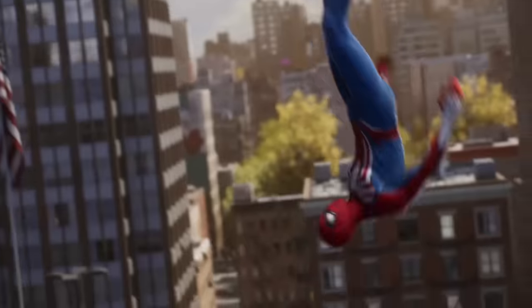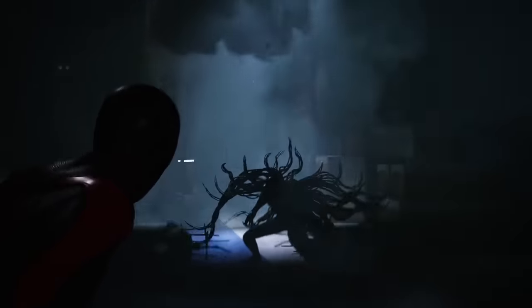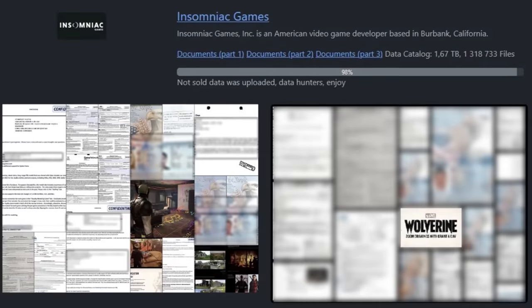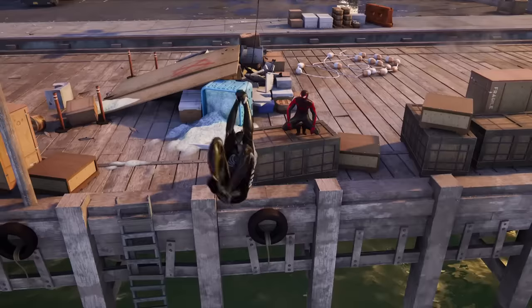And this still wasn't as big as the recent Insomniac leak, which I still don't really know how ethical it is to talk about, because I don't want to share it around any more than it already was, but you're probably just gonna Google it, so I'm just gonna do it anyway. In December last year, some hackers got a hold of 2 terabytes of their files and demanded $2 million for it, and then dumped the files online when they didn't pay for it.